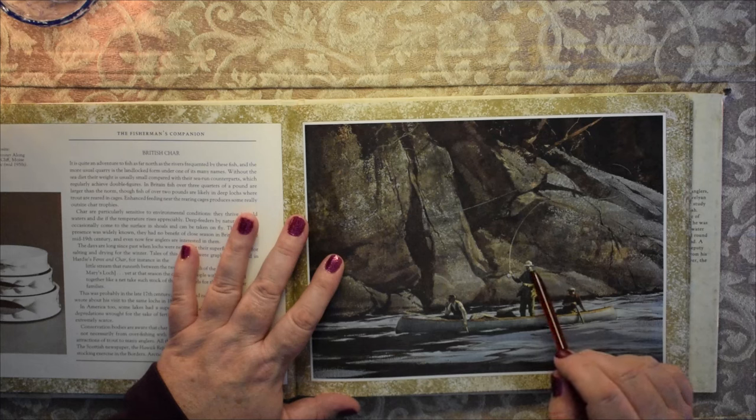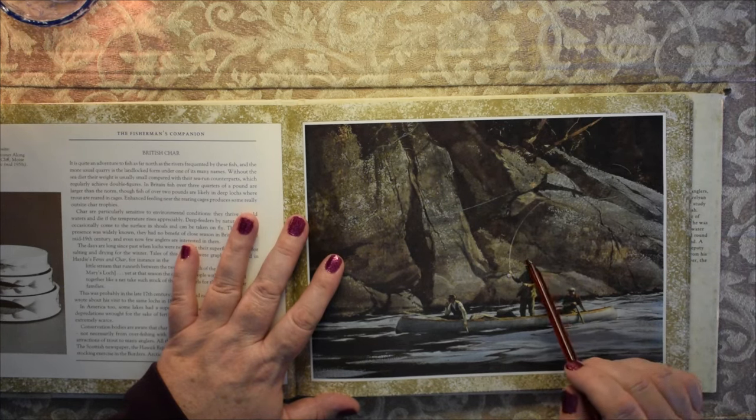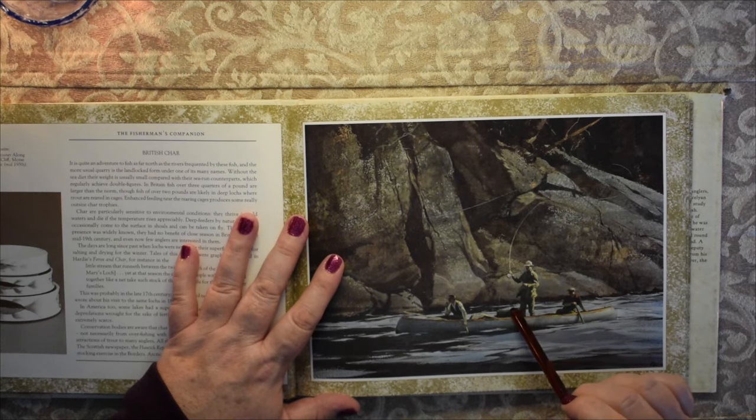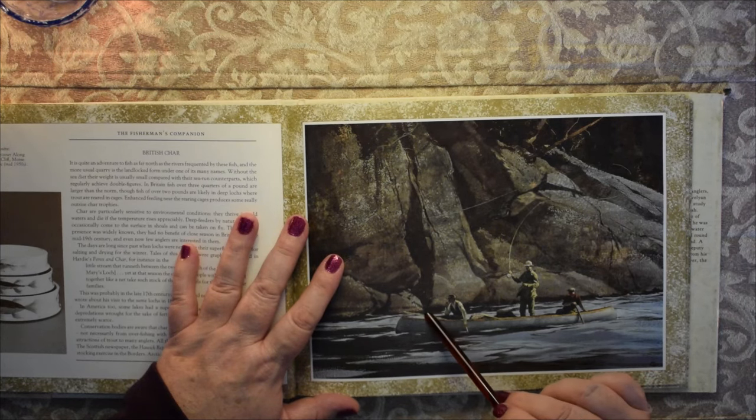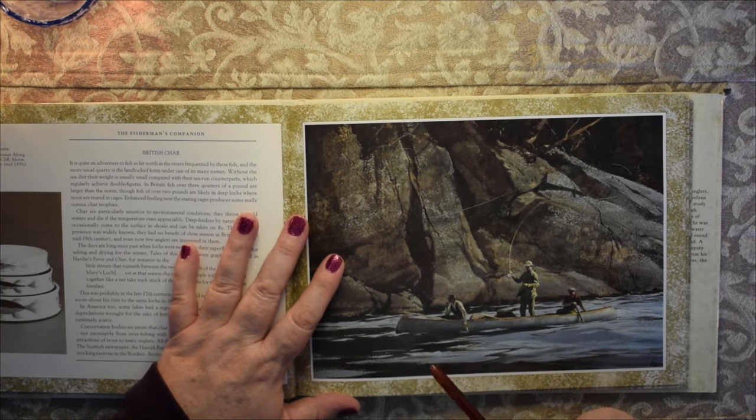We have a gentleman in the middle with his rod and reel and his hat. And then we have some equipment. And then another person in the front who's smoking a cigarette and paddling, it looks like.